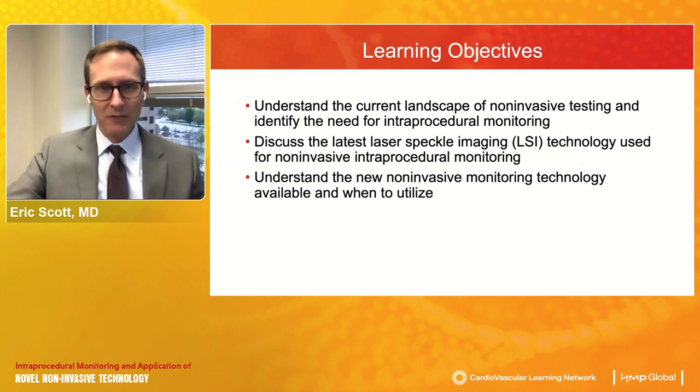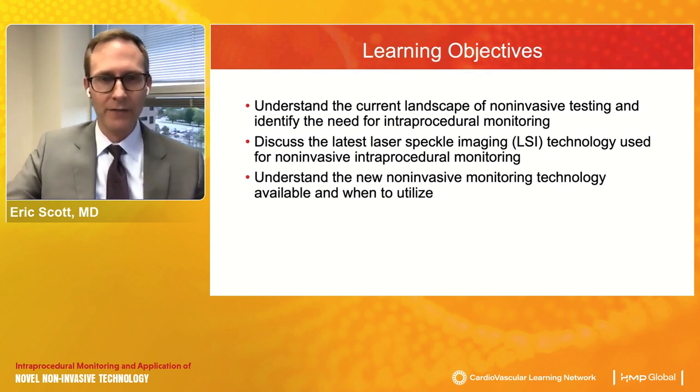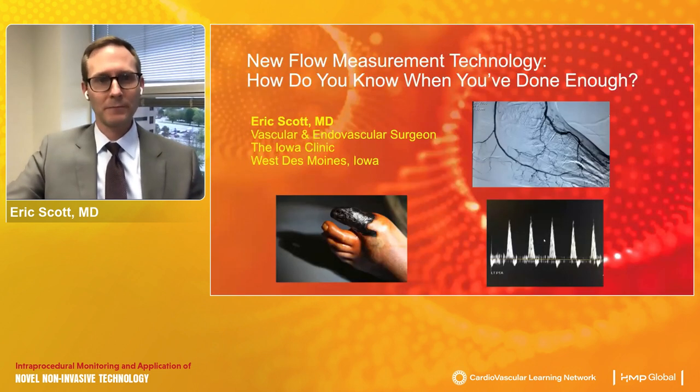There are three learning objectives for our symposium today, the first of which is to really understand the current landscape of non-invasive testing and to discuss the need for intraprocedural monitoring as we work in the catheter lab. The second objective is to discuss the latest new laser speckle imaging technology that's used for non-invasive intraprocedural monitoring. And lastly, it's for all of us to understand this new non-invasive technology, that it's available, and when to utilize it to the best of our patient outcomes.